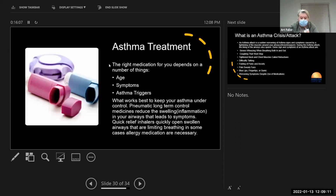Asthma treatment. The right medication for you depends on a number of things: your age, symptoms, and asthma triggers. What works best to keep your asthma under control? Long-term control medicine reduces swelling or inflammation in your airways that leads to symptoms. Quick relief inhalers quickly open swollen airways that are limiting breathing. In some cases, allergy medications are necessary.